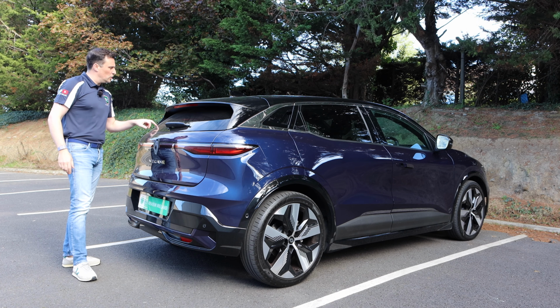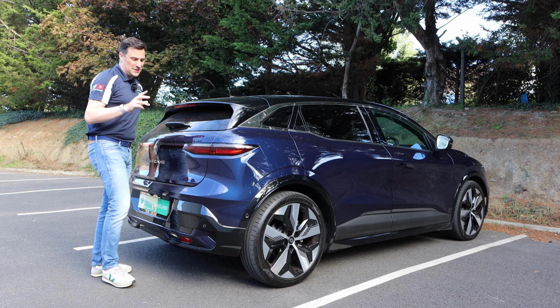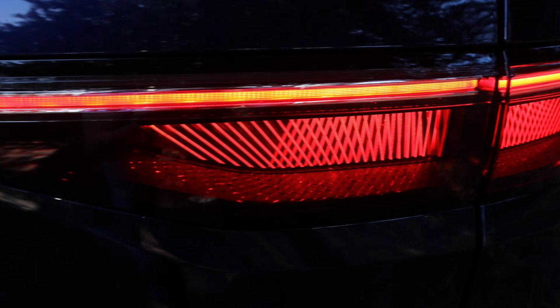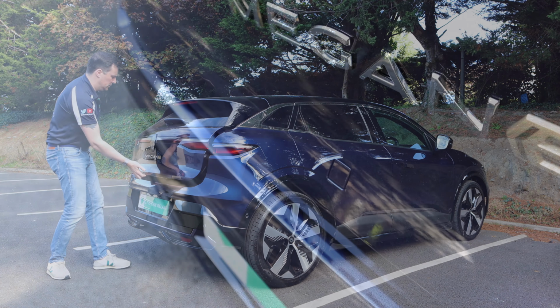You've got the rescue codes on front and rear for the emergency services in France, we believe. You've got this, when I say stunning, I mean absolutely stunning light configuration here, and it is that coast to coast large Renault logo Megane with this beautiful gold E, little square for popping the boot.